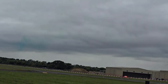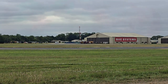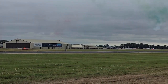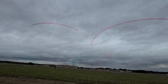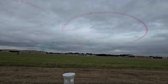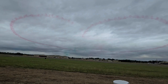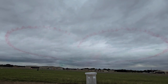Now, if you look in the distance in front of you, the synchro pair are preparing to draw the heart for you guys. They will turn on their smoke shortly. As the synchro pair exits in front of you, the main section will be entering shortly.